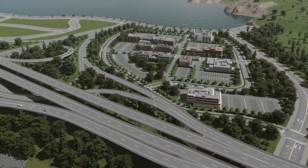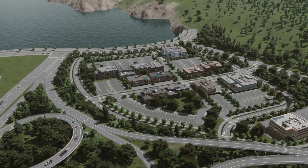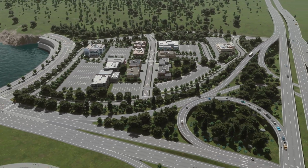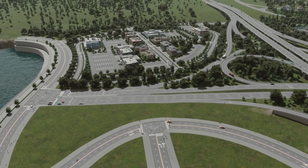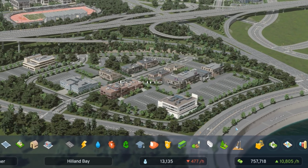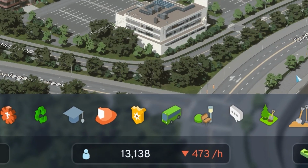And sure, the buildings are doing great, offices are filling up, jobs are being taken, but those big parking lots, practically untouched. For all that effort, it's like the employees are arriving by teleportation. Not exactly what I expected. And if that wasn't weird enough, our population is dropping yet again. Fast. We're losing somewhere around 500 people an hour.